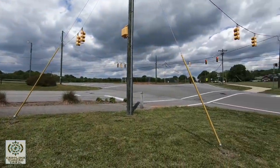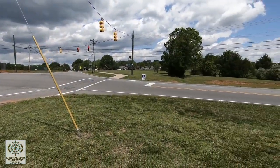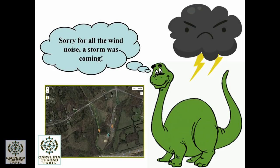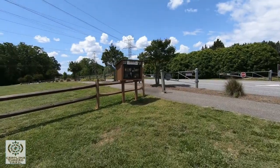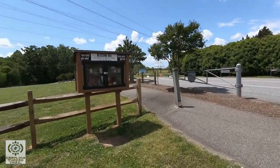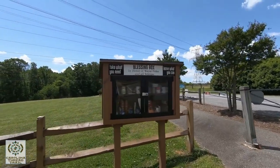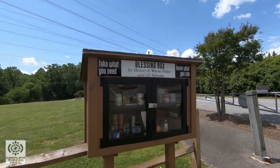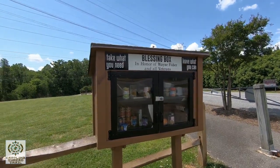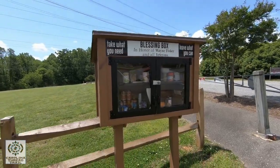Okay, I'm actually at the entrance of the Vietnam Veterans Park here at Orphanage Road and Oakwood Avenue. I thought it was neat because you can see this box right here. Usually, I thought it was one for books. Sometimes you'll see a free library, take a book, leave a book. But this one here is for food. And I thought that was neat. They call it a blessing box in honor of Wayne Fisher and all veterans. Take what you need, leave what you can. And so I thought that was real cool.